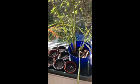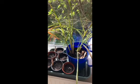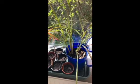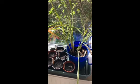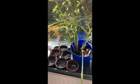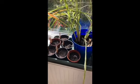Inside now, this is the lemongrass that I grew from supermarket stolons last year. A little tatty looking, but they've survived the winter quite well, so those can go in probably outside in a pot over the summer, picking up a bit.